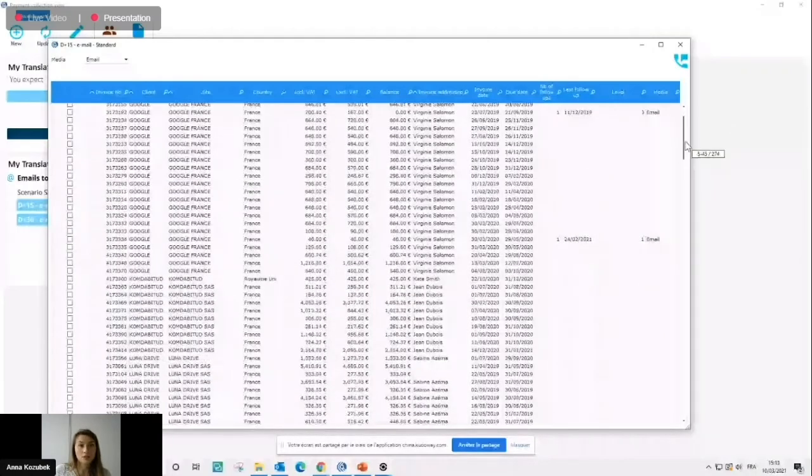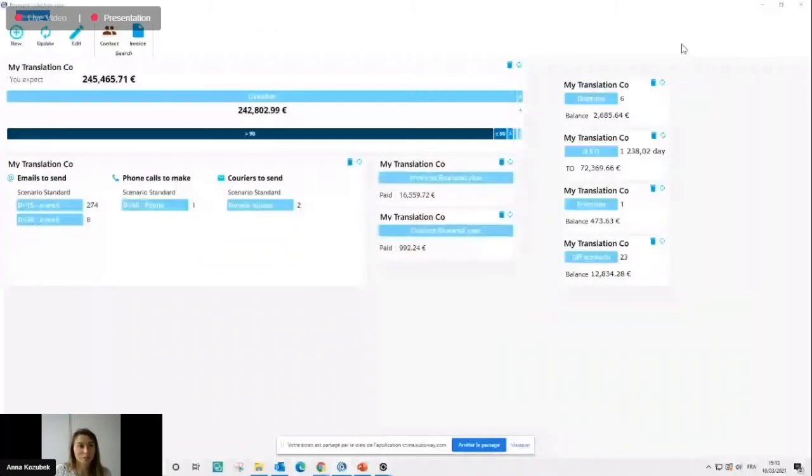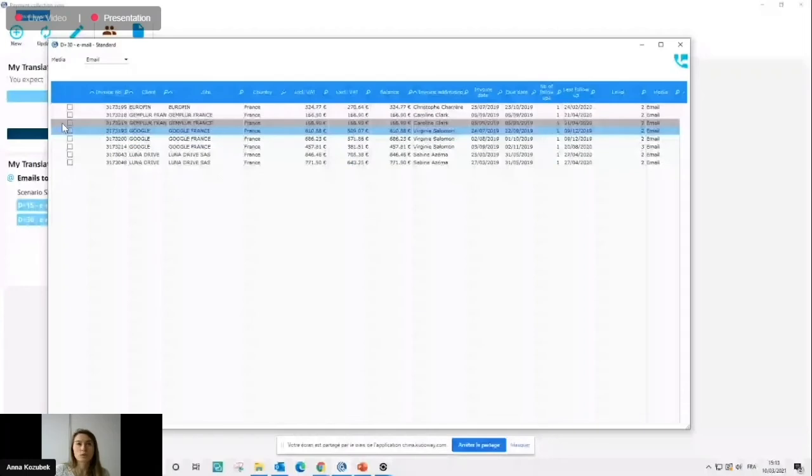I can select all of them. And if I click on this icon here, the email will be sent to all of them with the reminder. So you will send almost 300 emails at once in one click, which is really saving a lot of time. Of course, if your clients still don't pay, they will jump to another level in your scenario, so delayed 30 days, and then you can do the same thing. You can again rechase them with one click and send reminders.